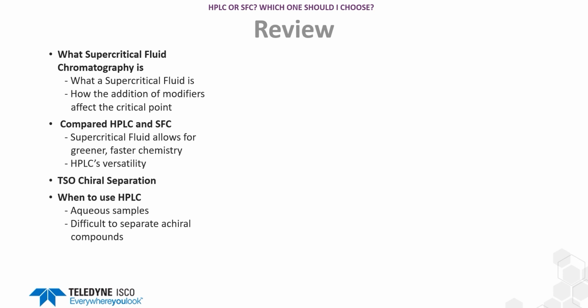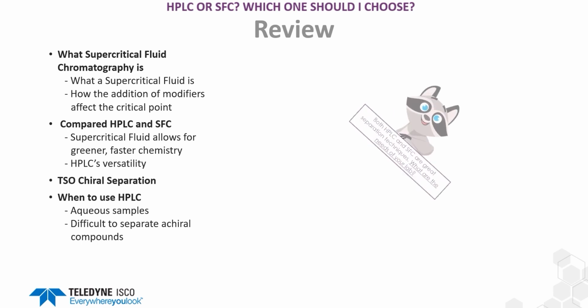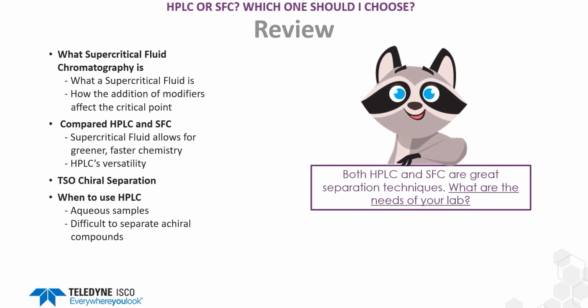So that brings us to the question of why we're all here today. HPLC or SFC? Which one should you choose? And really, that's going to come down to what the needs of your laboratory are. Both HPLC and SFC are great separation techniques, each with its own pros and cons. So which one should you choose? Well, like I said, that's going to depend on the analytical needs of your laboratory and what your applications are.